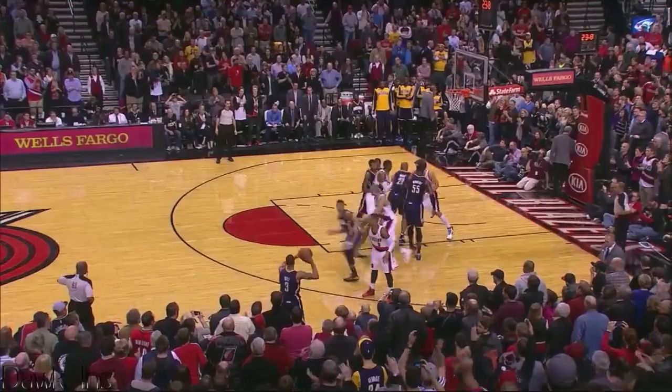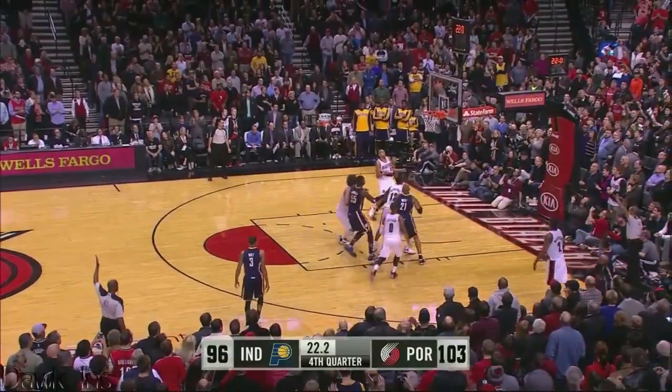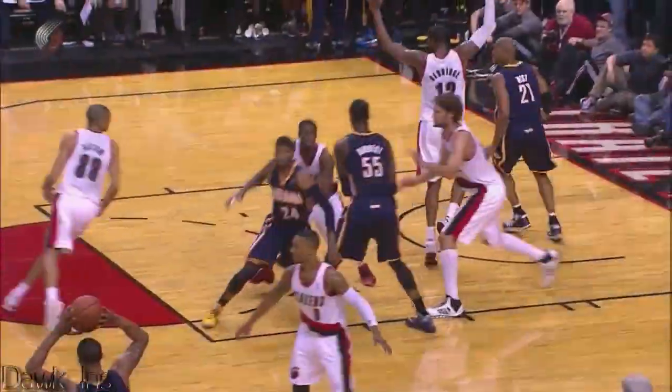You cannot play better defense than that. Now they'll run something for Paul George. There it is, catch and shoot 3, and he hits the bottom of the net again. Wesley Matthews just shakes his head. There it is. You almost have to call timeout and take it out at half court.